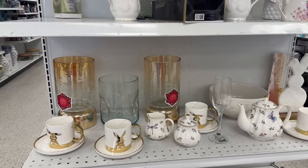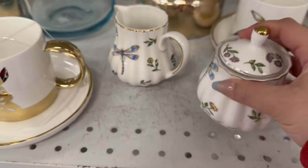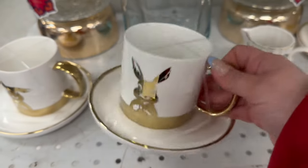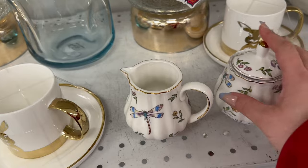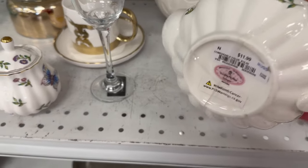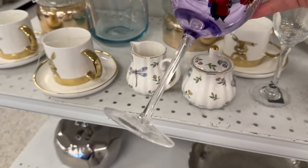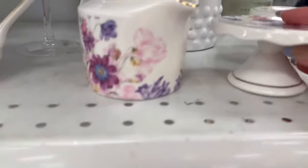Over here, some beautiful little Easter like displays that you could display. Little $4.99 cream and sugar. You have this really beautiful bunny all in gold rim. I just showed you that, but I think these go together. You've got the beautiful teapot set. Comes with the lid. And then look at how pretty this glass is. Wow, $4.99, that's not bad at all.